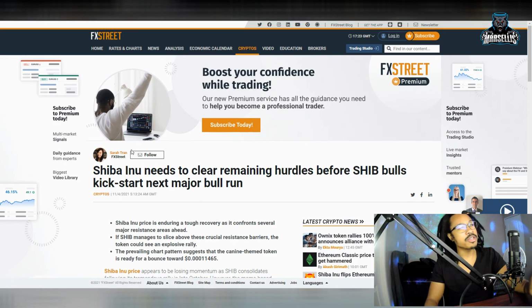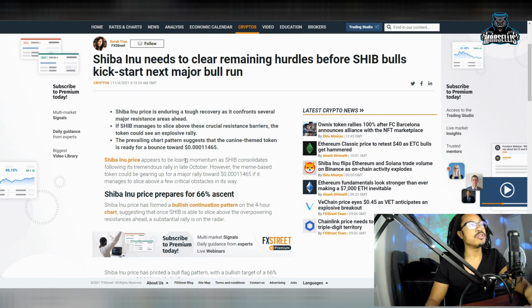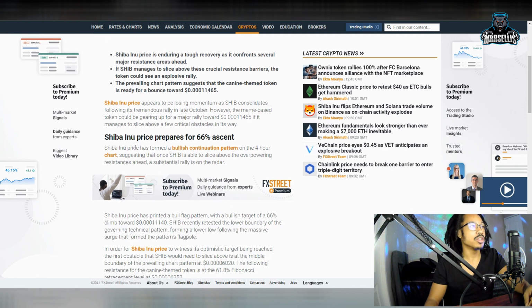Now, Shiba Inu needs to clear remaining hurdles before Shib bulls kickstart the next major bull run. Shiba Inu price is enduring a tough recovery as it confronts several major resistance areas ahead. So if Shib manages to slice above these crucial resistance barriers, the token could see an explosive rally. The prevailing chart pattern suggests that the K9-themed token is ready for a bounce towards the 0.0011465 area. So that is pretty good over there. Shiba Inu price prepares for a 66% ascent.